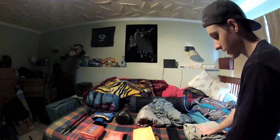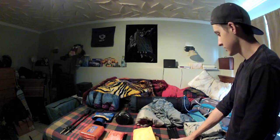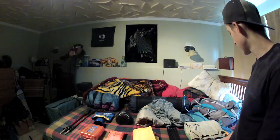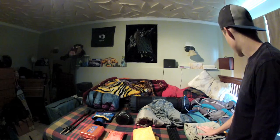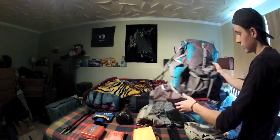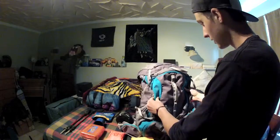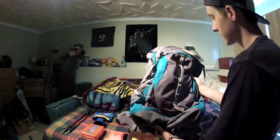Obviously people are going to want to bring some personal items, whether that be extra changes of clothes or flip-flops or whatever you like. Most of that stuff is small enough it can be fit into any nook or cranny that you need to. Now we're going to take a look at a backpack over here. I have a nice backpack. It's not too expensive, not too cheap. Let's take a look at that now.